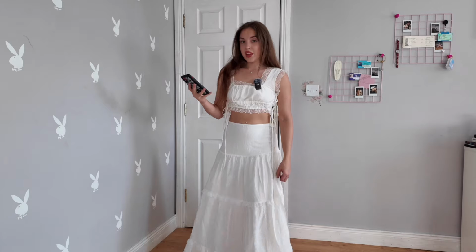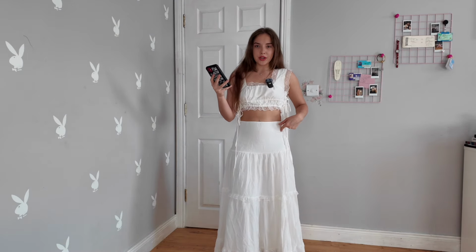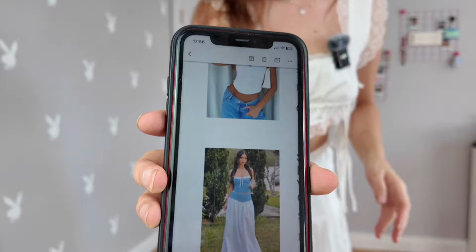Anyways, next. Now we have this two-piece. Now, this isn't what I ordered. The item that I ordered was actually supposed to be this dress, right? And I pre-ordered it, and everything else came, and then I waited a month for that.